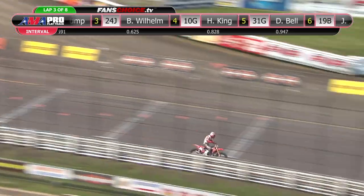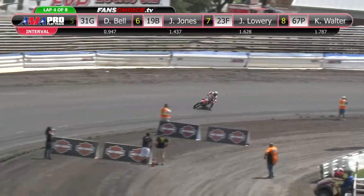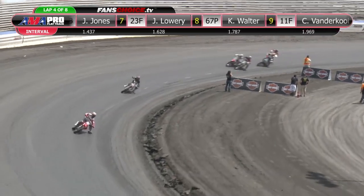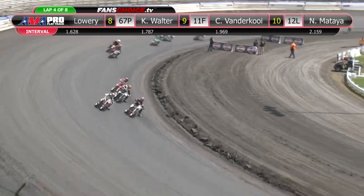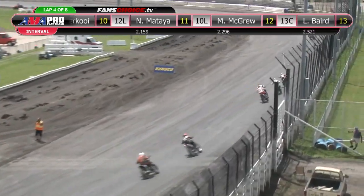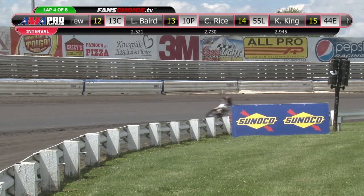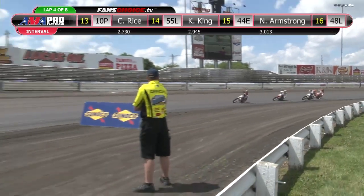It is Helmholtz out front, 16M. Second is Brandon Wilhelm. Now here comes the 31 up the inside, trying to take the inside away from Stump. Slide Stump from third back to fourth. That's got to be Dylan Bell. 31G's on the move. Not real familiar with this rider, to be honest with you. He's from Hoisington, Kansas, doing it for T&R Racing. And Dan Clark, and he's right now in a transfer spot.